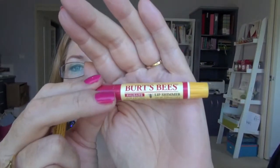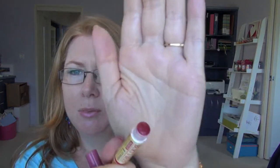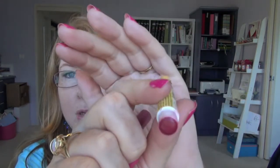So, okay, last two cosmetic things was the Burt's Bees in the Rhubarb. I hadn't used these before. Great product. You get a nice little tingle. This is quite dark. I don't want to wind it up because I tried getting one unwound before. So that's quite dark on the lips. It looks really like a lipstick.